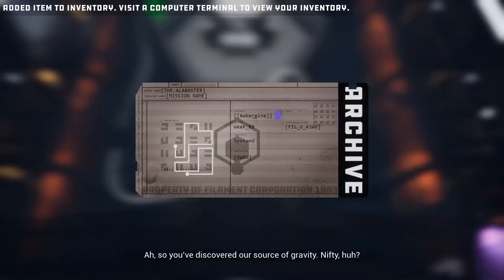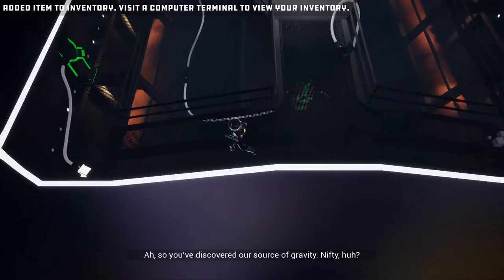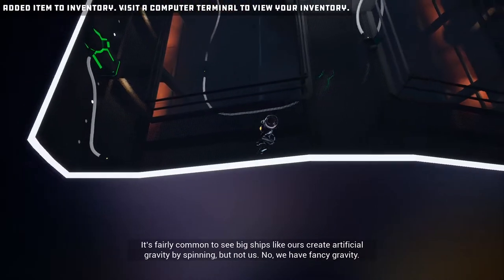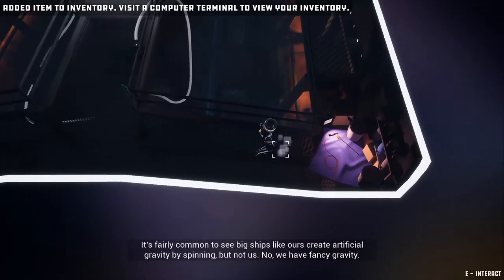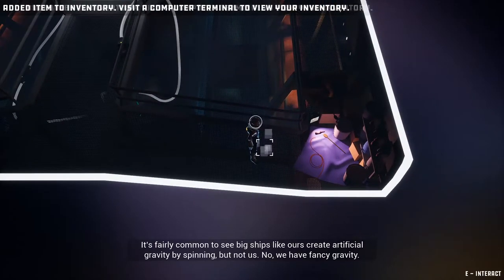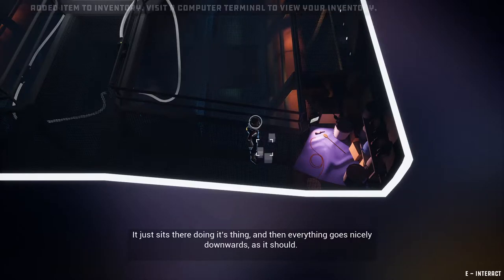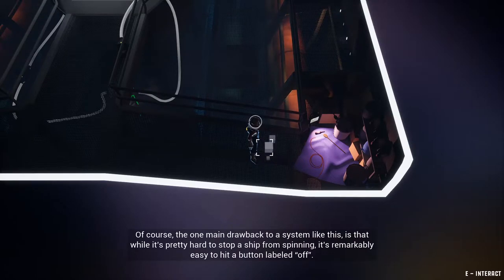So you've discovered our source of gravity. Nifty, huh? It's fairly common to see big ships like ours create artificial gravity by spinning, but not us. No, we have fancy gravity. It just sits there doing its thing, and then everything goes nicely downwards, as it should. Of course, the one main drawback to a system like this is that while it's pretty hard to stop a ship from spinning, it's remarkably easy to hit a button labeled off.